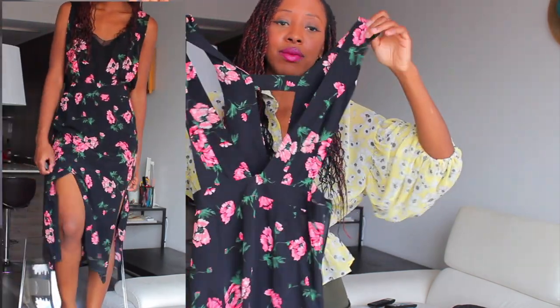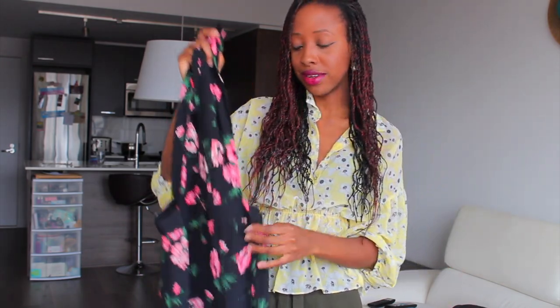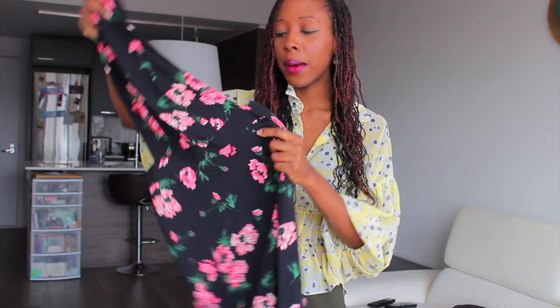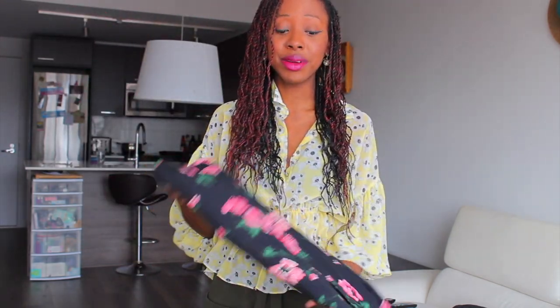I think it's so cute because you can wear any type of top with it. And styling wise, you can do so much with it. If you want to combine, it's really good when it comes to that kind of piece. So, super light fabric, but the color is what makes the whole thing pop.